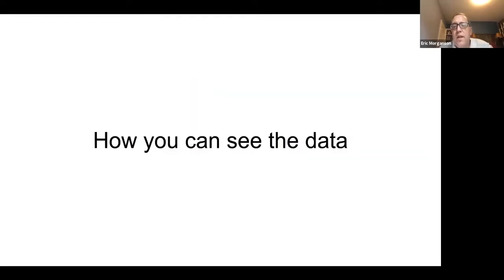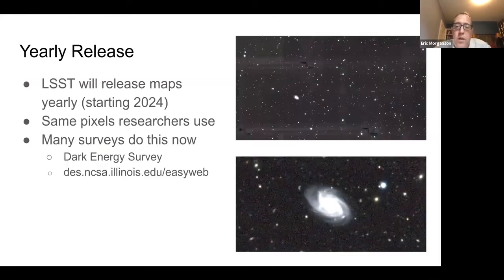And how you can see the data, I'm probably the person who knows the least about this, so other people will give you better information, but just 3 things that I wanted to point out. LSST has a yearly release, so starting in around 2024, they will release just the best maps you can possibly get of most of the sky. These will be the same pixels researchers use.